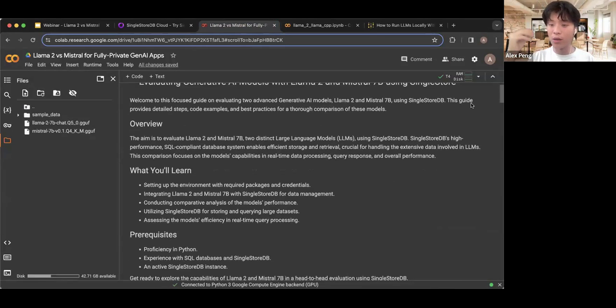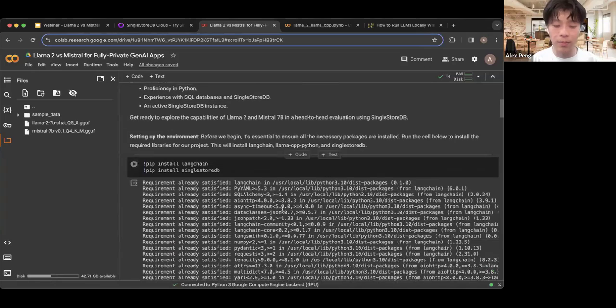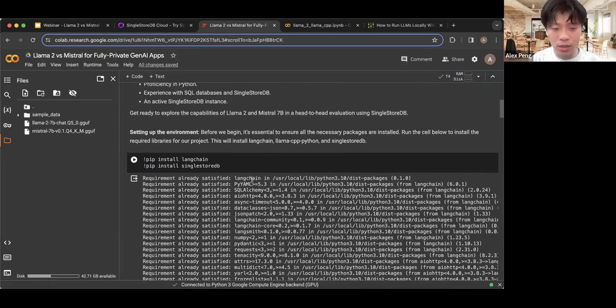The way that we're integrating Llama 2 and Mistral with SingleStore is actually using a really cool library called LangChain. Many of you who have dabbled or worked in the LLM space so far are probably very familiar with LangChain. SingleStore has a first-class integration with LangChain, and so that means you can create new tables, modify tables, delete rows from tables, and upload all your documents and chunks after embedding to SingleStore, all within LangChain. It's actually really convenient, and you'll see how that's all done. So let's just get into the code here.